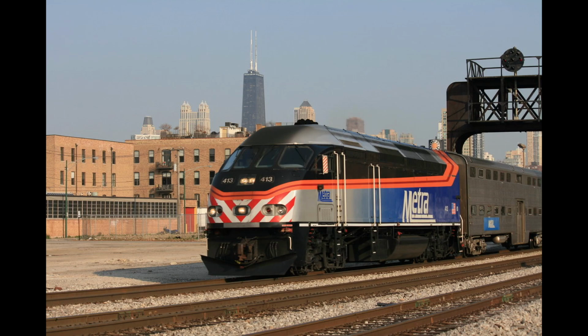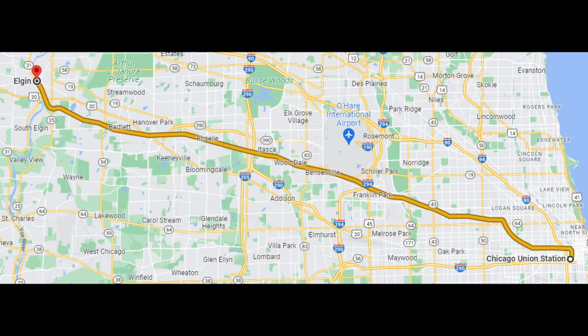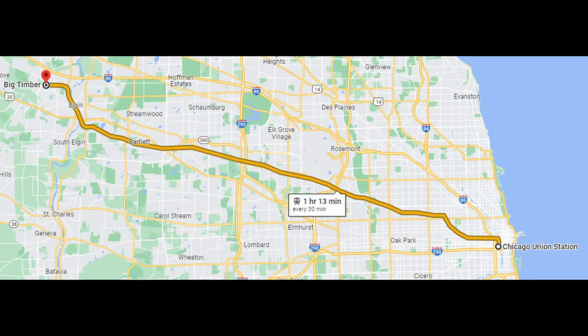The journey begins at Union Station, and today's run on a Metra train would be on the Milwaukee District West Line, which runs between Chicago Union Station and Elgin. In some cases it also extends past Elgin all the way to a town called Big Timber, which is where we were heading. We begin with the train heading north, departing Union Station, and making a northeast turn at North Canal Street Crossing.